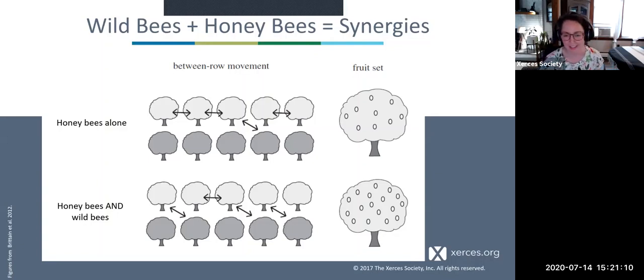So in an orchard setting, that means that they would be transferring a lot of incompatible pollen. But here's the kicker. In orchards that had a lot of wild bees present, wild bees actually came in and interacted with honeybees in ways that caused those honeybees to move more between rows. So you would see this in an interaction between bees on an individual flower, right? You have one bee on the flower, another bee comes in and kind of messes with the first one, and the first bee flies off in a huff. And that's kind of what they were seeing on an orchard scale with honeybees.